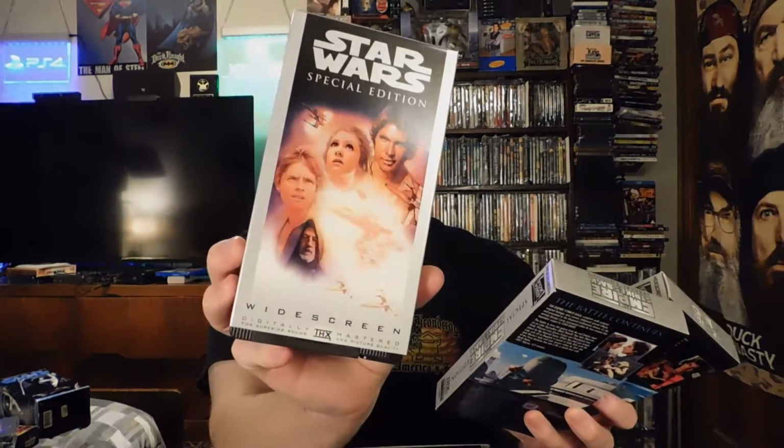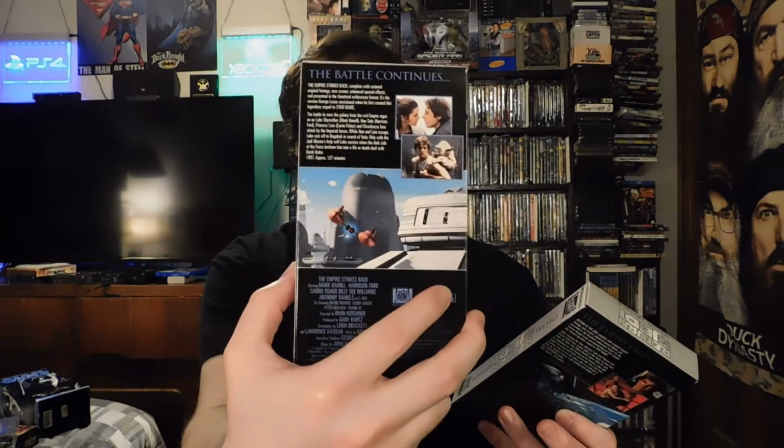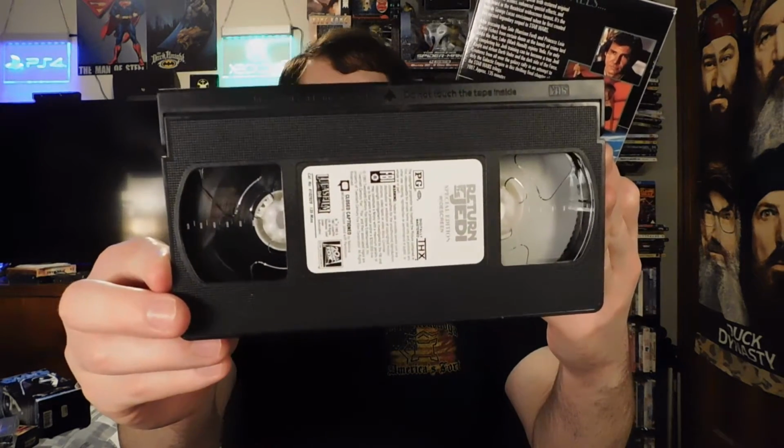These were probably played once or twice, and that was it. So there's the original, Empire Strikes Back, very cool, and then Return of the Jedi. All the tapes have their nice labels. I think these were probably played once or twice in their entire life, and that was it. So the labels are in fantastic shape. The tapes themselves are probably in fantastic shape. Whoever watched these probably watched them once, thought they were terrible, and never decided to watch them again. So I see that seems to be the biggest issue with the original trilogy.